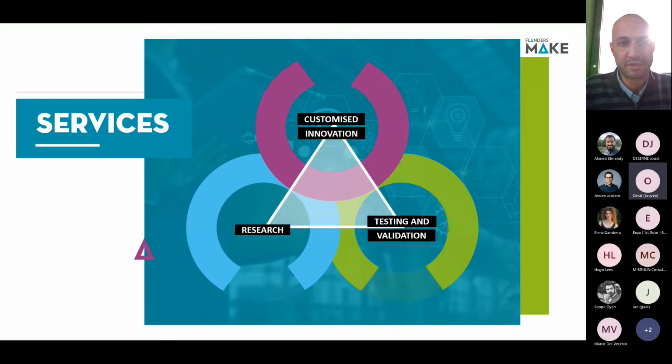So the kind of services that Flanders Make can support are research. So this is a research project, but we also support the custom partners and industry by customized innovation. So if you have specific requirements, needs or expertise, you can come to us. But you can also ask Flanders Make for the use of the laboratory, so we can provide testing and validation facilities if needed. So this is something that is important to keep in mind. So Flanders Make is here to help companies to achieve results and to innovate their products.